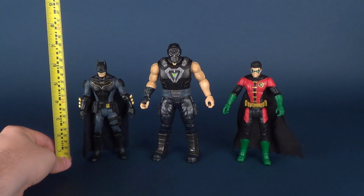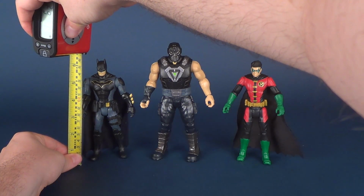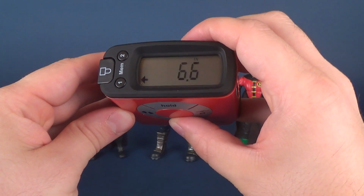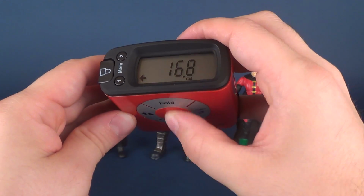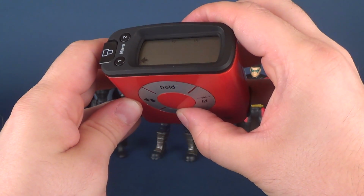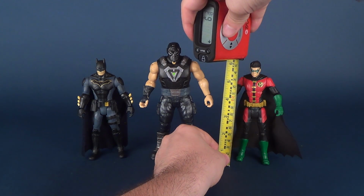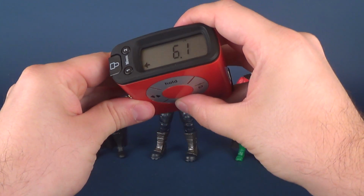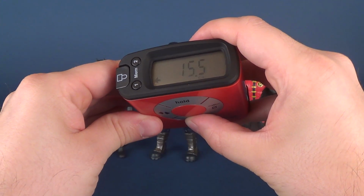Now, just before we have a look at the figures, let's measure off and figure out how tall each one of these stands. There we go. Batman, if we switch it to inches, you're looking at 6.6 inches, or 16.8 centimeters. As for Robin, he's a little bit shorter. He would be standing at 6.1 inches, or in centimeters, 15.5.